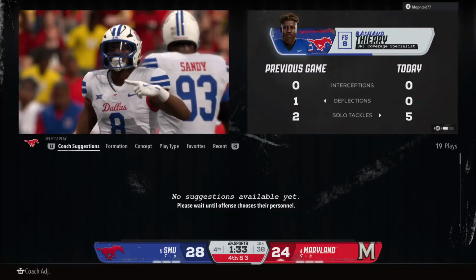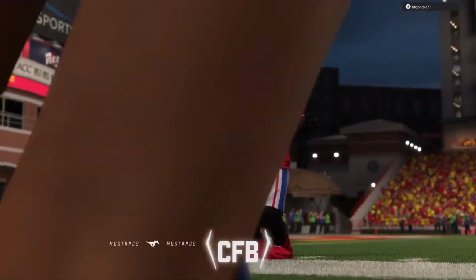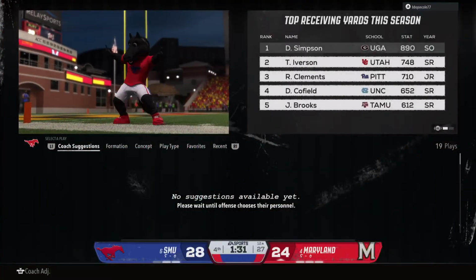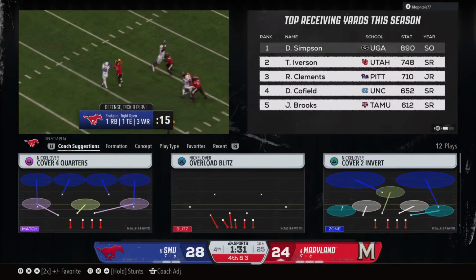Chris, this is almost like taking a sack. Talking about a completion for a loss, every yard is precious. So going backwards, obviously counterproductive to say the least.